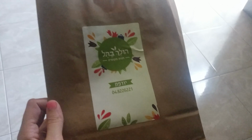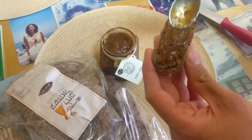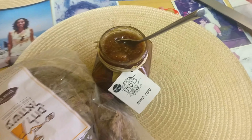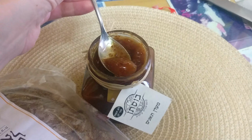So here we have the tahini jam and Chen just spread it on the bread and you're going to try it now. It's with no sugar, this one. And I think it's homemade. Yeah, it's homemade konditori. I think it also has some big pieces inside.